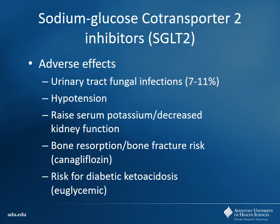Normally, when you have a DKA patient, their blood sugar levels are very high, mainly because they have that lack of insulin that's not shuttling glucose into the cells. Here, for whatever reason, this increased blood glucose, instead of being kept in the bloodstream, just gets peed out in the urine, right? So you end up having these patients being euglycemic, but still having that lack of insulin, and thus you have DKA develop anyway, right?